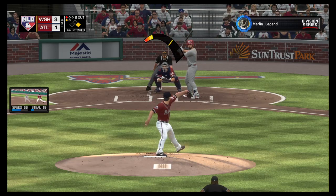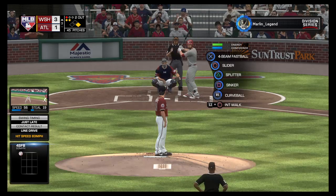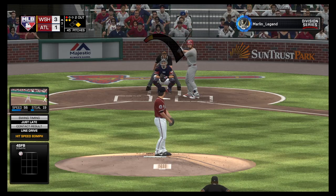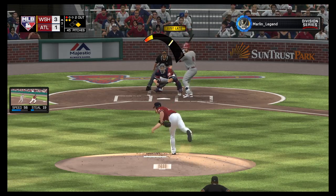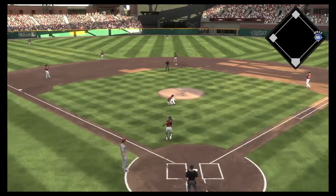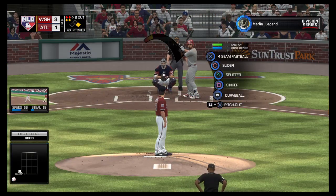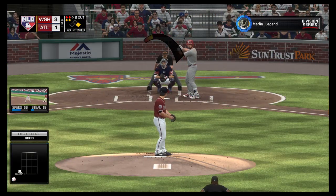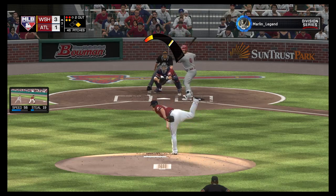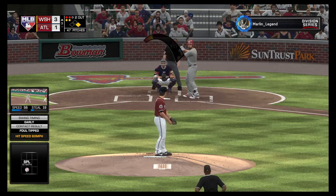He's set. Here comes the 1-1. Fouled off again, and now he's in a 1-2 hole. And this is off the glove of Suzuki as it bounces away. And a nice job to keep the runners at bay as the count moves to 2-2. 2-2 count. Here it comes. And this one's chopped foul right at home plate.